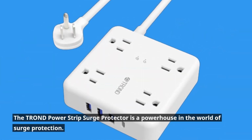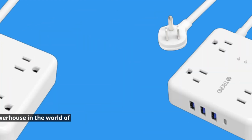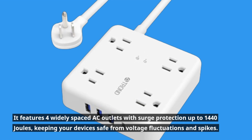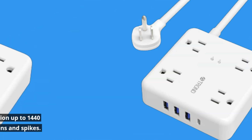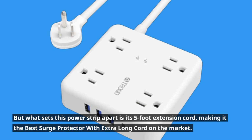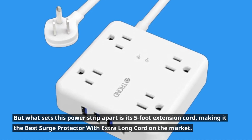The TROND Power Strip Surge Protector is a powerhouse in the world of surge protection. It features 4 widely spaced AC outlets with surge protection up to 1440 joules, keeping your devices safe from voltage fluctuations and spikes. But what sets this power strip apart is its 5-foot extension cord, making it the best surge protector with extra long cord on the market.